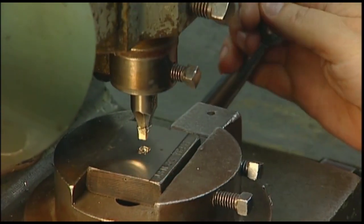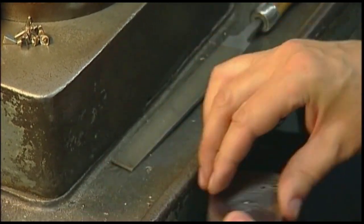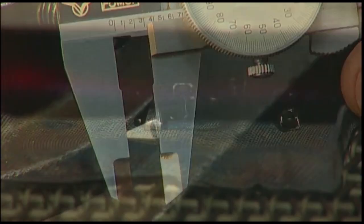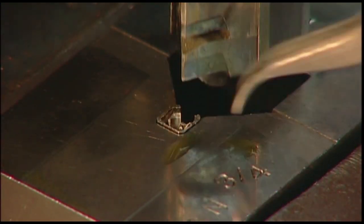Any remaining flashing or overflow is removed using a rough trimming tool. And the piece is heat treated again. Then the setting prongs are created using a cutting tool.